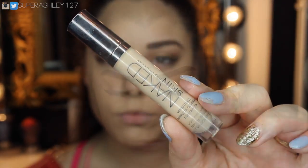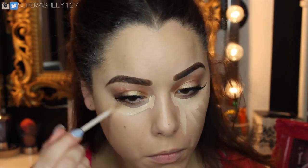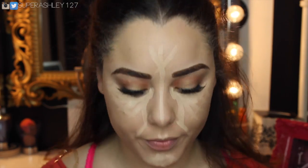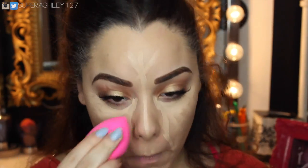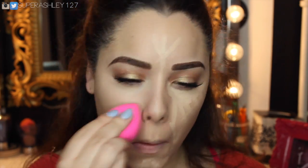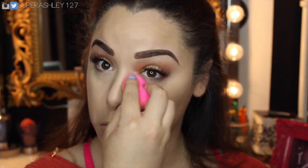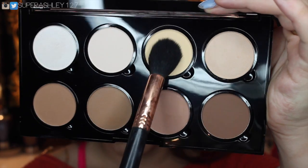I did a little bit of a second layer because I wanted a little bit more coverage, but you choose. And then I'm going to go in with the Urban Decay Naked Skin Concealer and go ahead and highlight and conceal my entire face. I love this concealer. It is definitely one of my new favorites. I'm obsessed with it. Don't mind my little dance party there. But then I'm just going in with my beauty blender and blending it all out. This stuff is seriously amazing. This concealer is amazingly blendable.